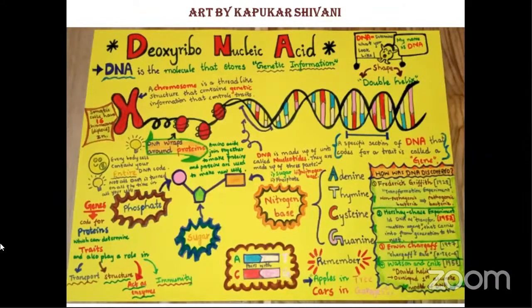DNA is the molecule that stores genetic information. It is made up of nucleotides, and each has three parts: sugar, phosphate, and nitrogen bases. DNA is a double-stranded molecule with a unique double helix shape, like a twisted ladder. Each strand is composed of a long sequence of the four bases: adenine, thymine, cytosine, and guanine. The bases on one strand of the DNA molecule pair with complementary bases on the opposite strand to form the rungs of the DNA ladder.